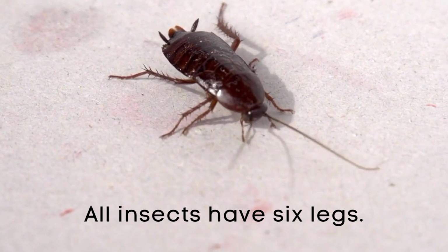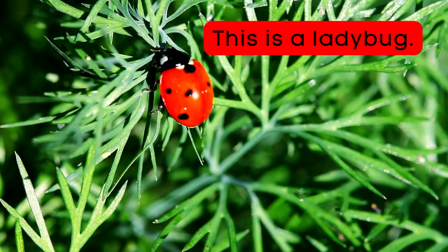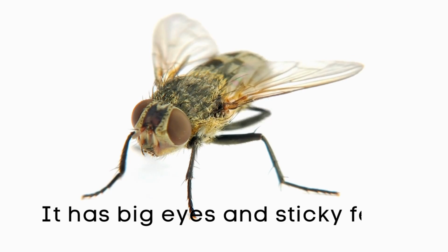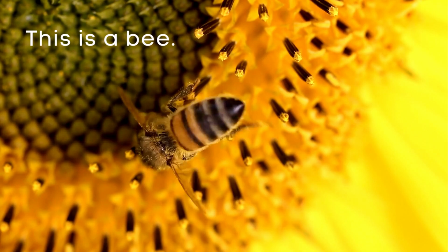This is a ladybug. It has antennae for feeling and smelling. This is a fly. It has big eyes and sticky feet. This is a bee. It has a stinger.